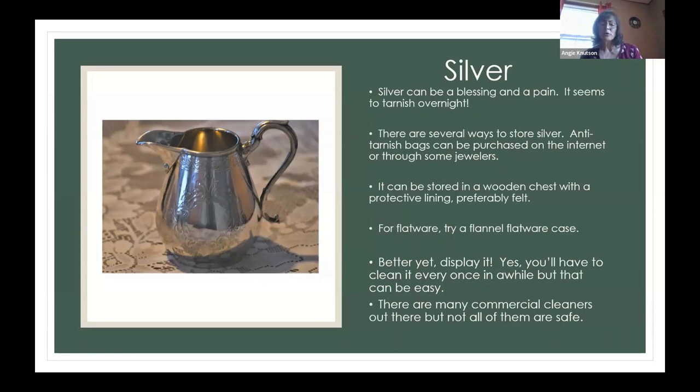Okay, and there's many commercial cleaners out there, but not all of them are safe. I always say the more chemicals that's in a cleaner, the more dangerous it's going to be. You've seen those TV things where you dip something in and then you pull it up. I don't like those because it eats a little bit of the finish off. At the same time it's eating off the tarnish, it's eating off the finish. That's why it's so easy to do. They're pretty strong. I would say if I can't stick my finger in it, it's not safe to use on any silver.